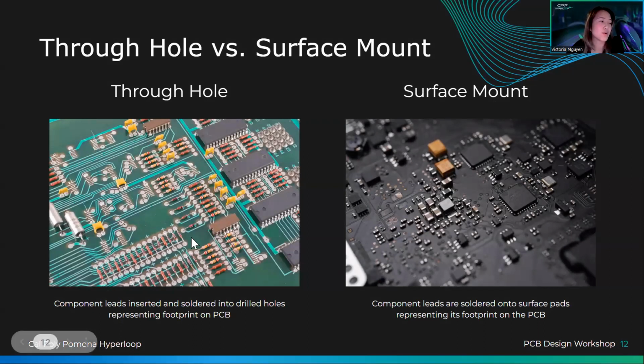Through hole versus surface mount. In the past, we used through holes a lot, just because we didn't have the technology to have surface mounts. Essentially, with through holes, you see the hole going through the board. And a surface mount is soldered on top of the board, nothing going through the board, but it still creates connectivity.